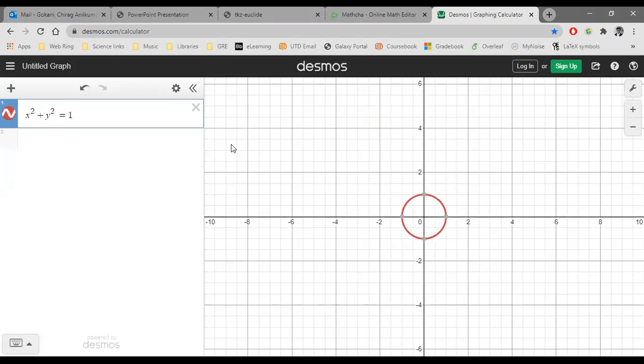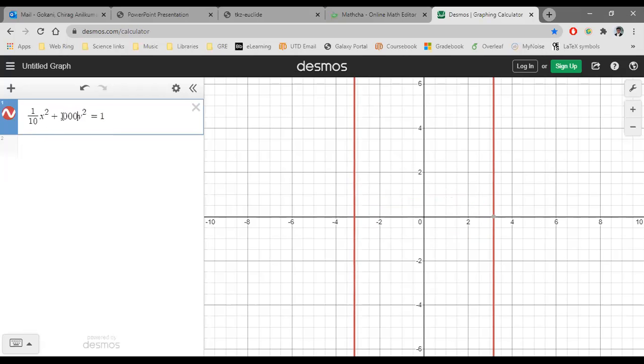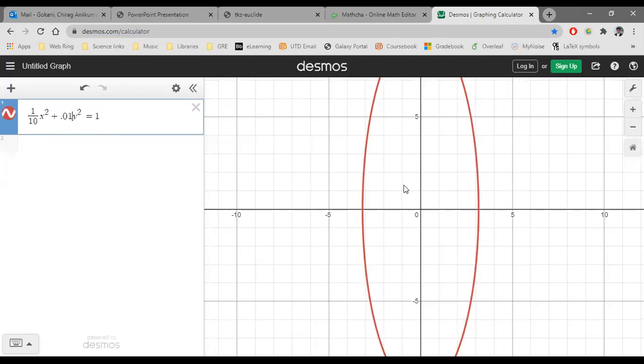I forgot, I talked about it. It's another conic section. Does anyone know? Ellipse. Very good, Matthew, and thanks for participating. I always appreciate it. So look, if I put 1/10 here, boom. See how I've dilated one of the sides? You can play with this more. You can make it even more narrow, you can make it huge, and so on and so forth.